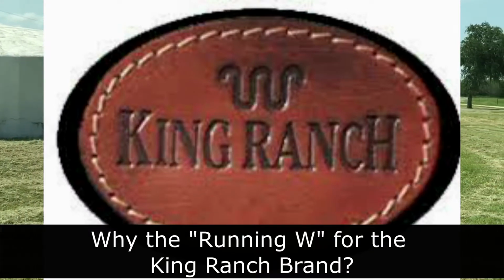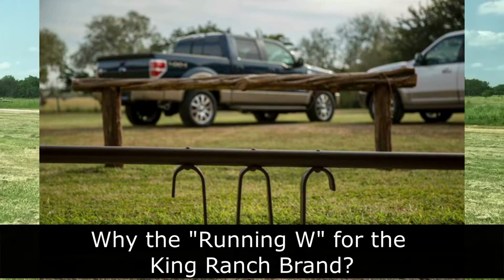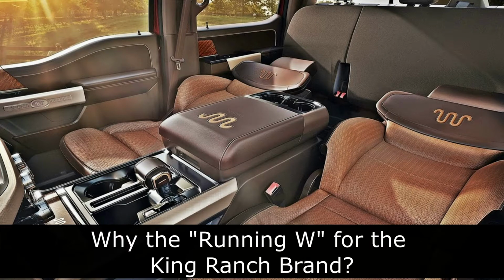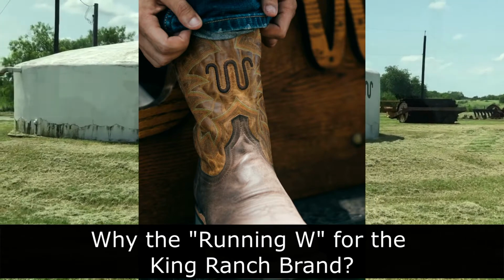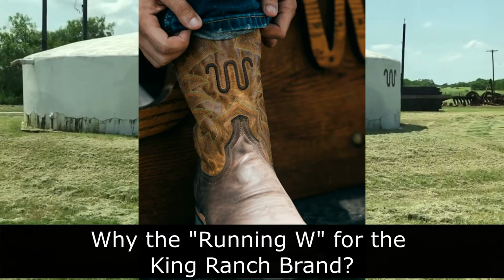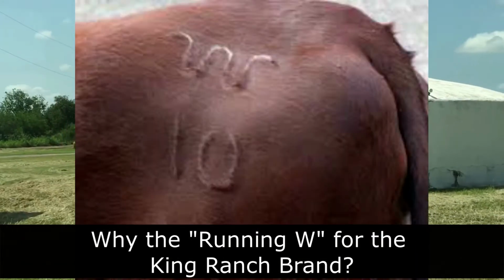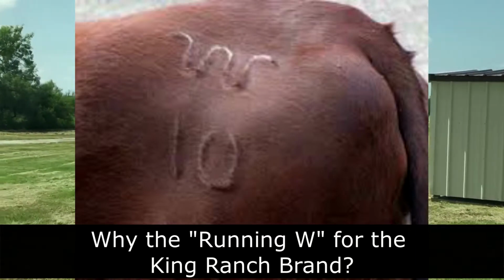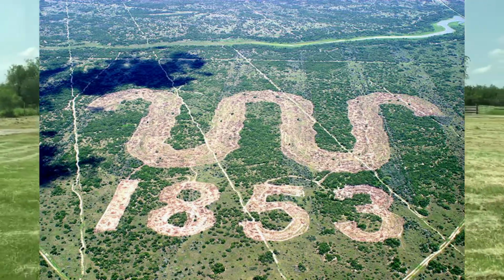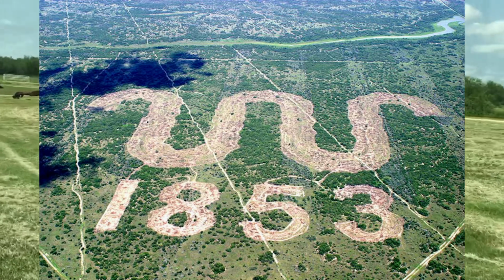Still others say Captain King purchased cattle from Mann ranches, M-A-N-N. Those cattle were branded with a running M, so he just flipped it. He had a W and he thought, I'm okay with this. Because what Captain King understood, as did every rancher from the very beginning up to today, is that your brand has to be easy to recognize but hard to change. That running W fits both of those criteria. And so in 1869, Captain King registered the running W as his brand, and that is the brand that is trademarked today.